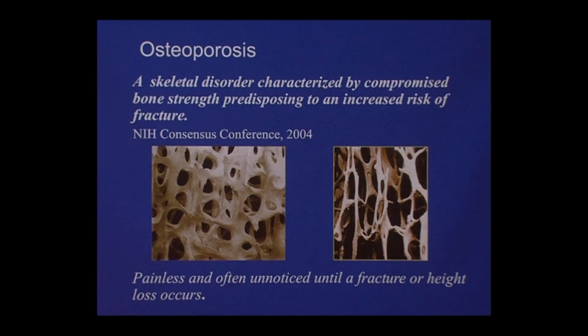So first I want to go through a little bit of background about what osteoporosis is. It's a skeletal disorder, and it's characterized by compromised bone strength, and it predisposes an individual to fracture. And in this picture, you can see on your left, there's a nice healthy bone that has a honeycomb-like structure to it that makes it very strong. If you've ever held a honeycomb, it's light as a feather, but if you try to squeeze it and break it, it really doesn't break. It's very, very strong. Our bones are like that when they're healthy.